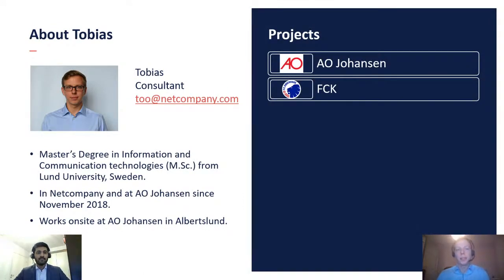But let's just start with Tobias. Yes, my name is Tobias, and I'm a consultant at Netcompany, and I've been working here for 2 years now. My background is that I have a master's degree in information and communication technologies from Lund University in Sweden. I'm currently working for A.O. Johansen, as we have talked about, and that's a product that we will talk a little bit more about and deep dive into in a bit. But first, Roshan will obviously introduce himself and talk a little about Netcompany in general.